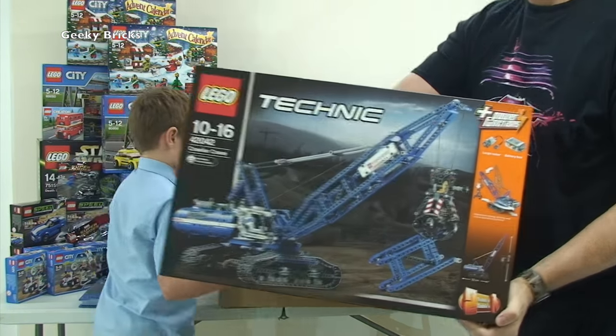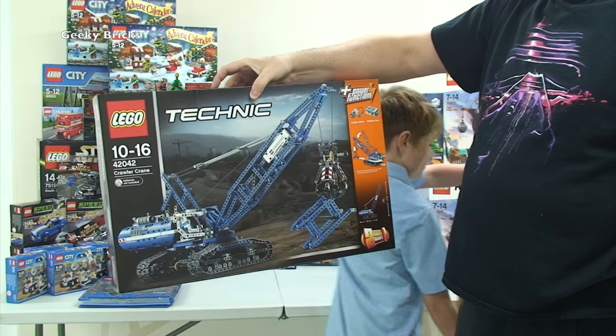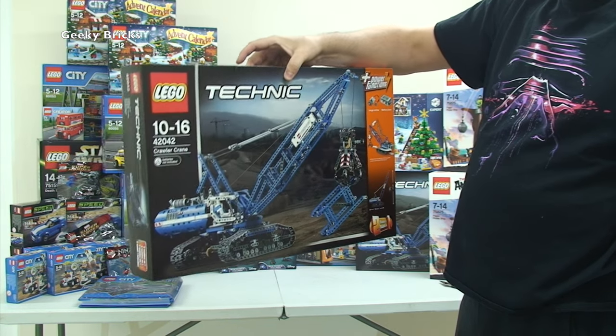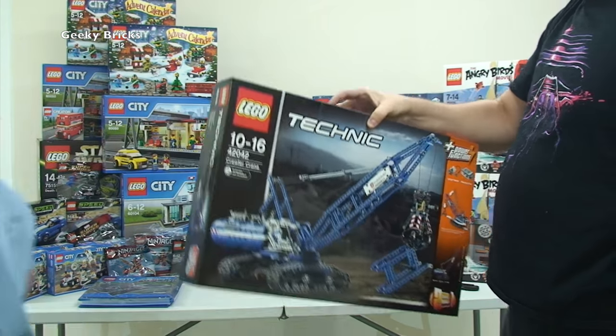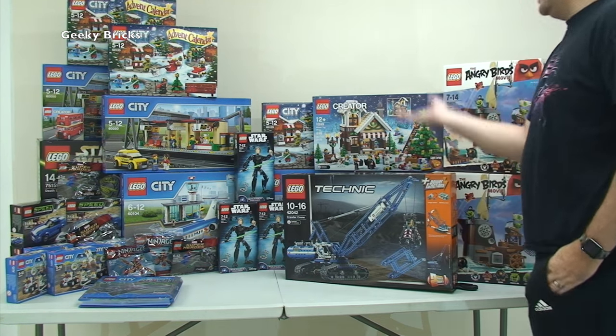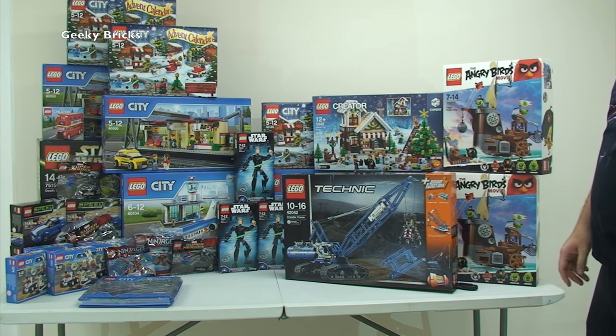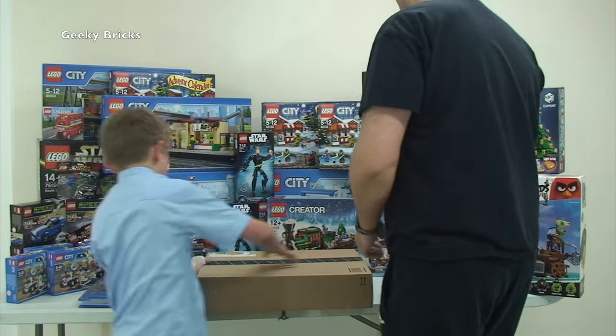Okay. We've got another Lego Technic crawler crane. I can only assume this was a very, very good deal on Amazon and I bought it for future investment from Bricklink Store. Yeah, that's all I can say really. So I've got two of the crawler cranes. Okay, Ethan, next one. Thank you.